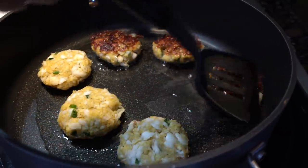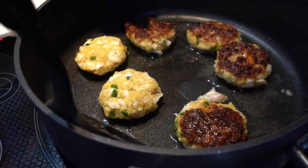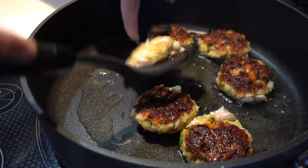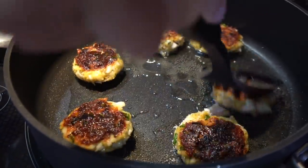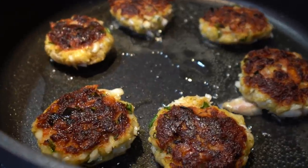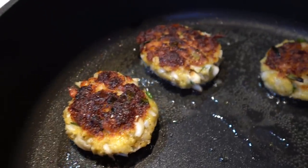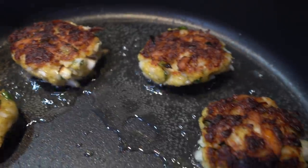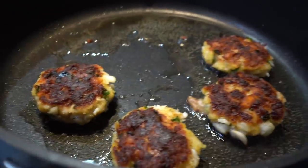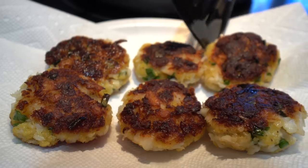I was really worried about them falling apart, and they are staying together perfectly. I had also had them in the fridge after I made them for about 15 minutes. I think that might have helped because when I first made them, they were a little bit like not holding together. But I think that cold really made them stick together. Beautiful, huh? I am so excited. So taking them off. Just gonna let that excess oil soak into the paper towel for a few seconds.